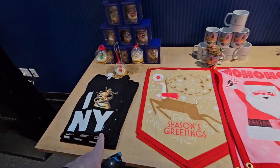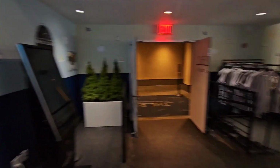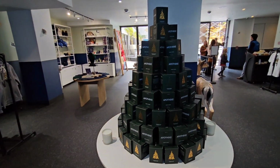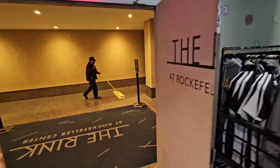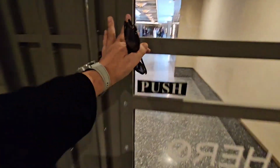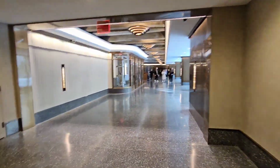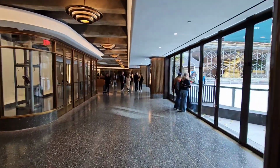Look at this. How cool is that? Instead of I Love New York, they got the statue. I Statue New York. This is the gift shop for the rink. How cool is that? All right, I want to come see this, but I gotta meet her at 11, and I'm never late for stuff, so I'll... I went the wrong way. It's a city down here.